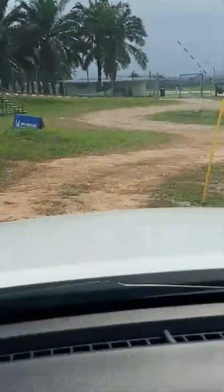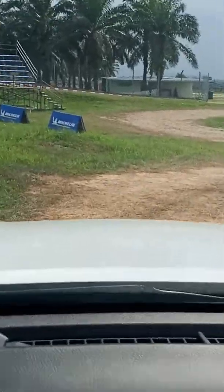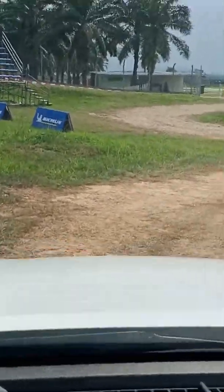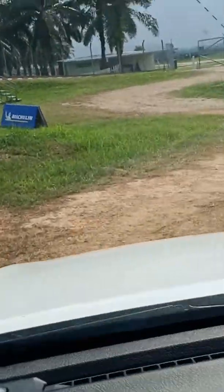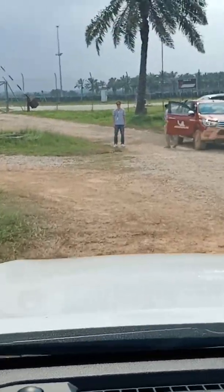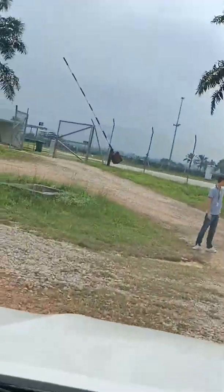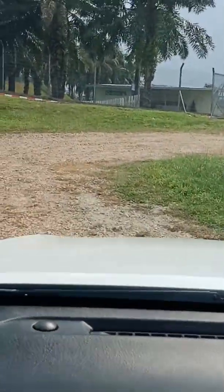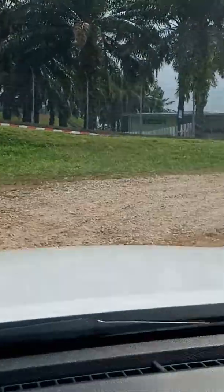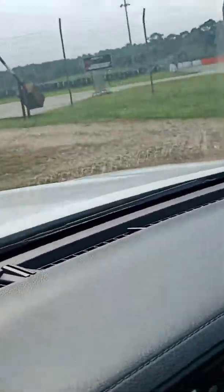Ooh. It's like a massage. It's a massage chair. Damn, I want to get a new car. So even though you go over the sharp rock, can we go up? Can I have a problem over there? Having a problem over there?